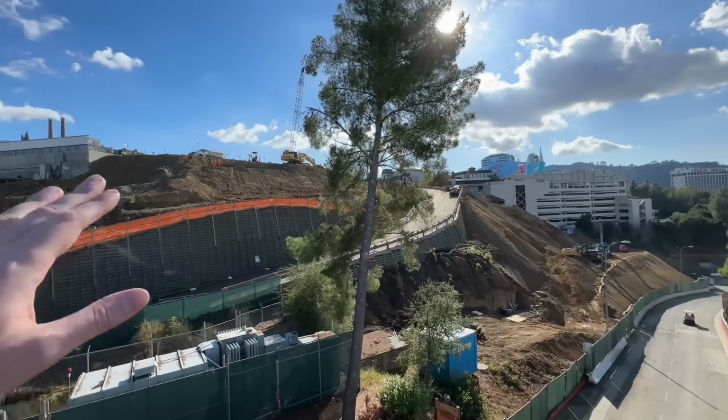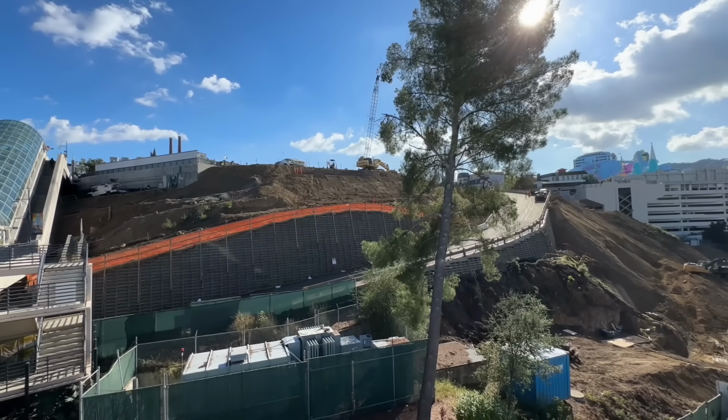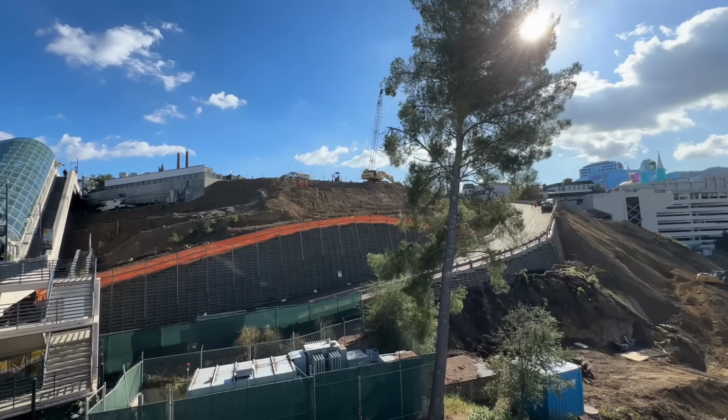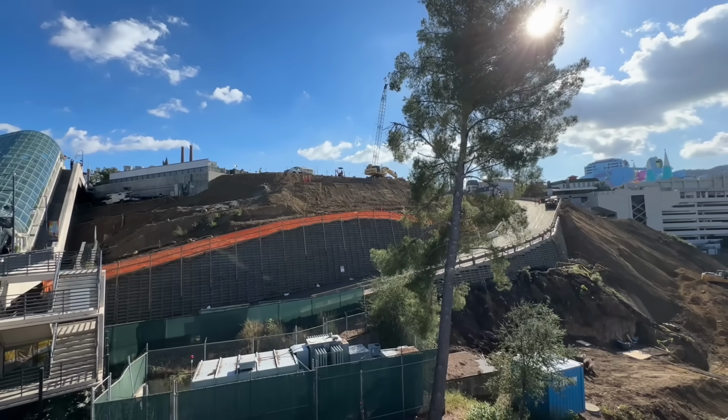All of it is happening up there where we can't see any action just yet until they start going vertical. When they start going vertical up there, that's going to be when it's really, really fun to watch, just because then we'll get a better understanding of what some of the buildings are going to look like.